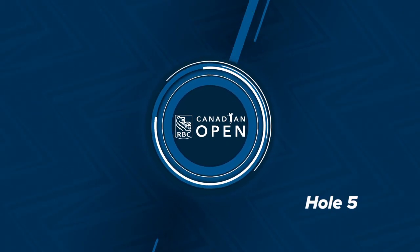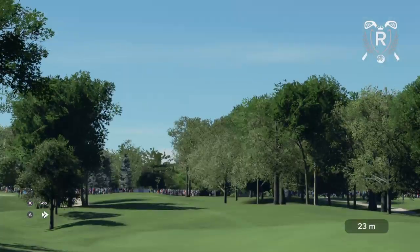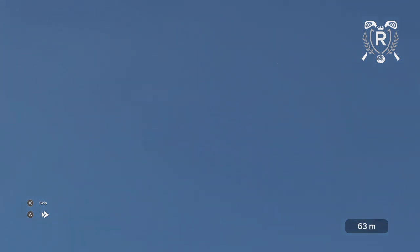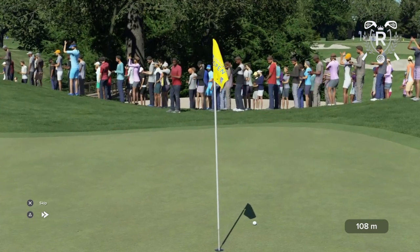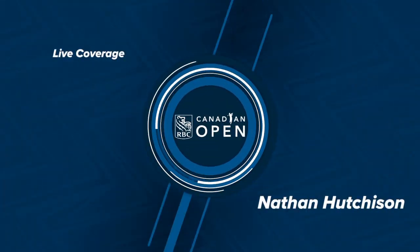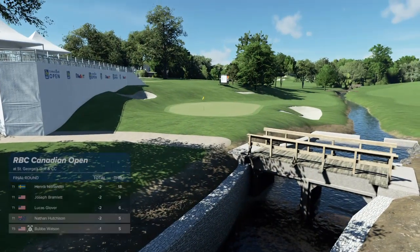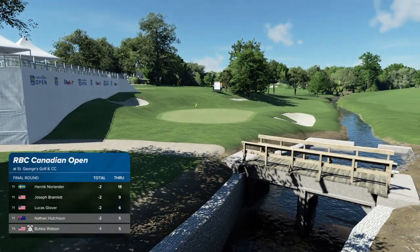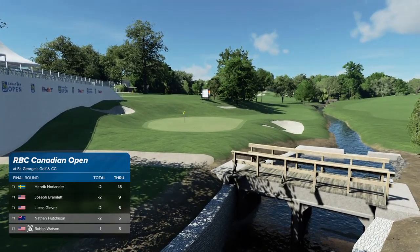And now to Bubba Watson. Birdied their last hole. Playing this shot from around 120 yards. This is looking pretty good in the air. That's a terrific approach and a chance for a solid birdie here on the fifth. Luke, nothing gets past you. Yes, this kid is a stud. Oh, look at everybody's tied first.